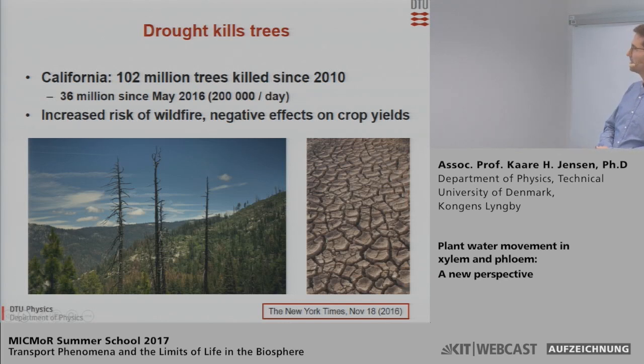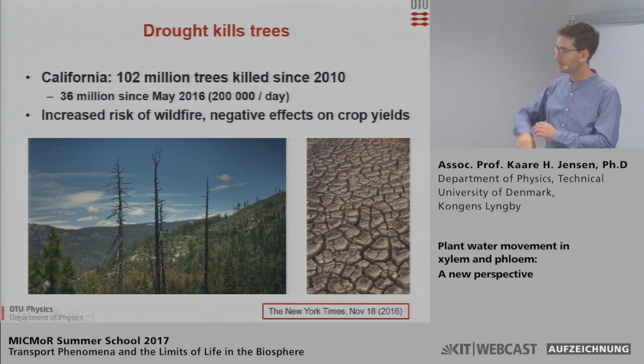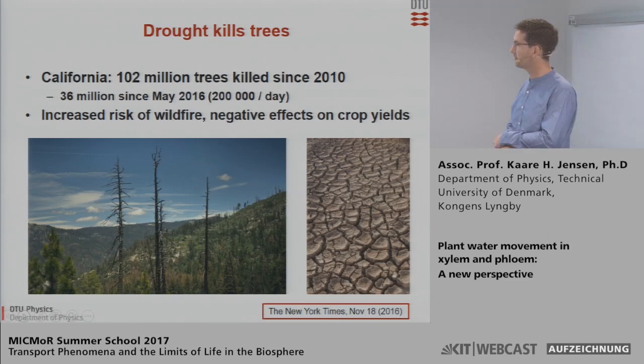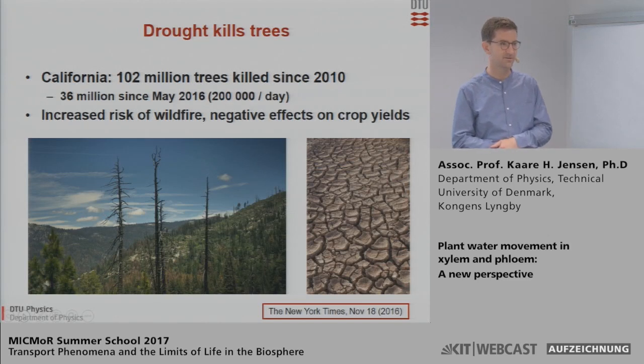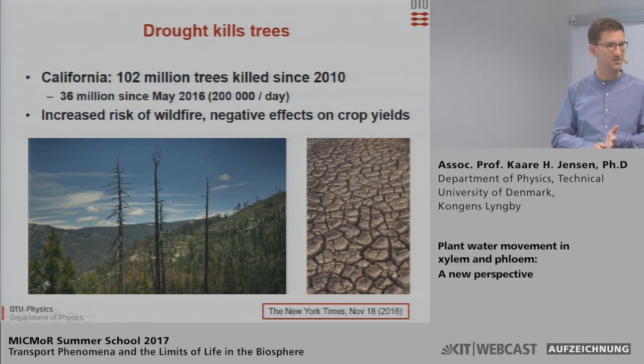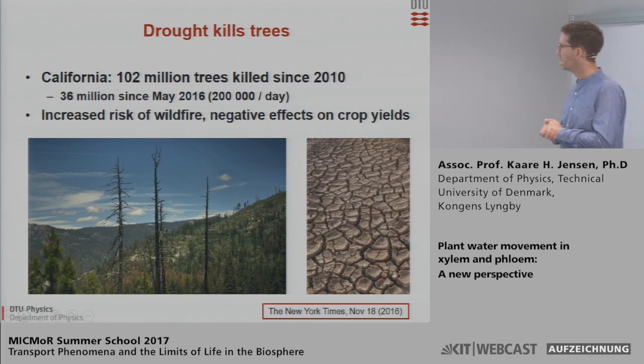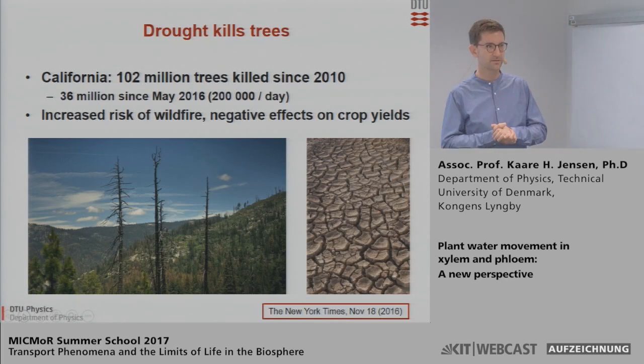I looked up the statistics of how many trees had died, and between May and November 2016, 36 million trees died. That's like 200,000 a day, because they don't have sufficient amounts of water. This also adds the effect of increased risk of wildfire, which is dangerous to humans, not just the plants dying. And it also has obvious negative effects on crop yield.